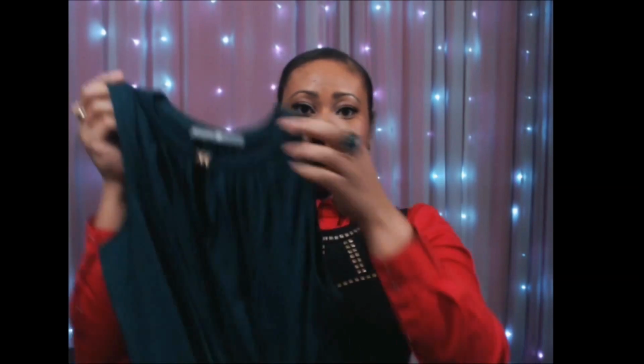Lately I've been doing this thing where I've been wearing a long sleeve shirt with a no sleeve shirt. So I thought, okay, great, this is something else that I can transition from summer to winter. Plus this cute little bar detail will fall right in the middle of my collar.